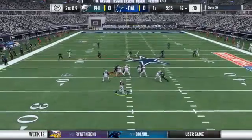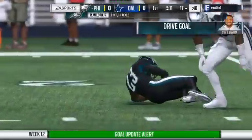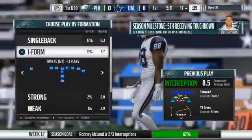A second down throw for Prescott. He's going to go for a big play downfield. Trying to get it to Williams, but it's intercepted. Picked off by Rodney McLeod. And a big turnover there as his guys will get the football back.